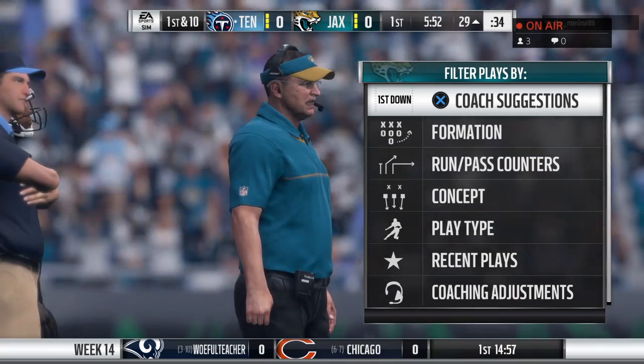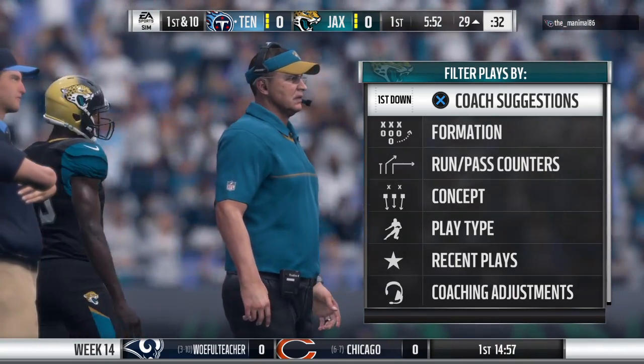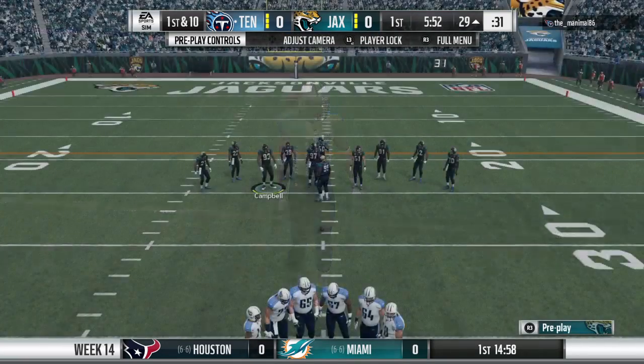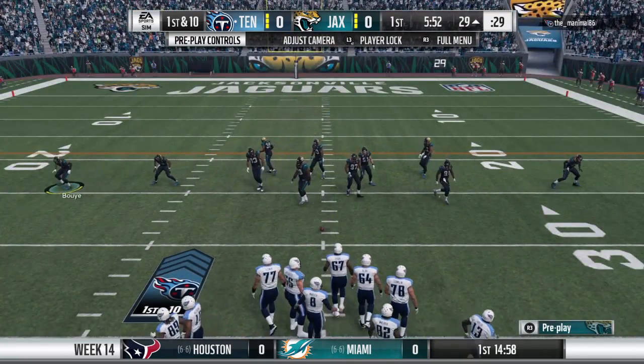Well, that return gives them a golden opportunity to go out in front. How will the defense respond after giving up that type of a return? And a great spot to start this drive from here.